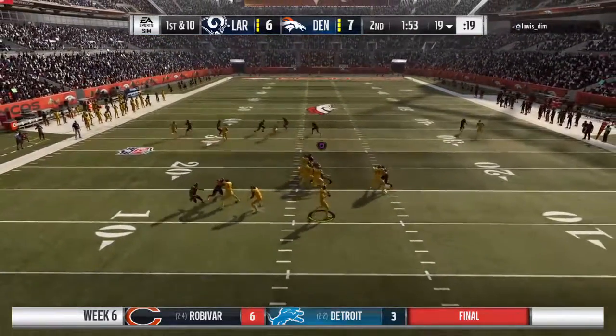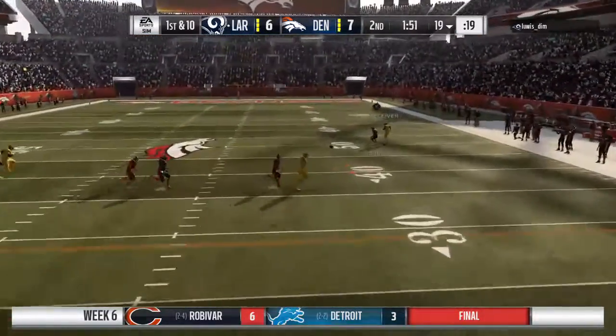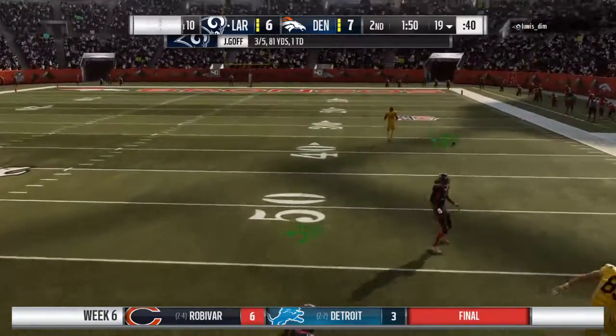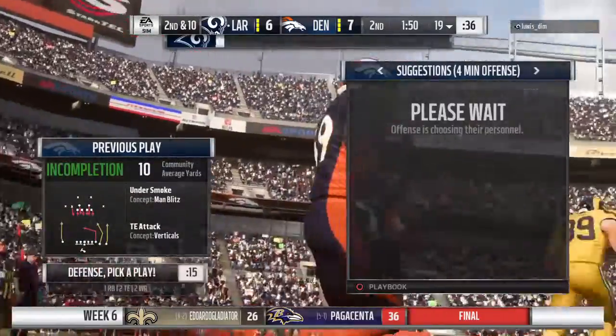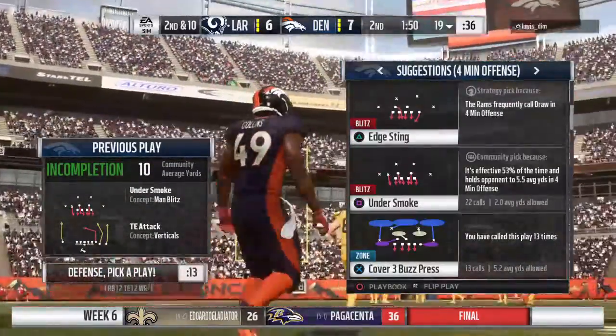On first down, gone. And it's incomplete. Took a shot, couldn't connect. He was in search of his tight end, Tyler Higbee. That'll bring up 2nd down.